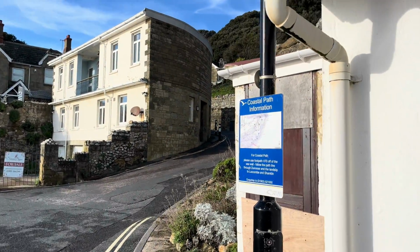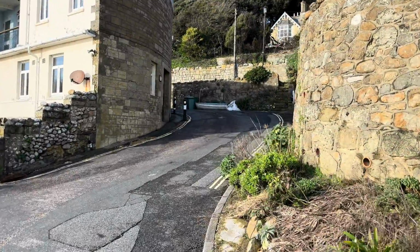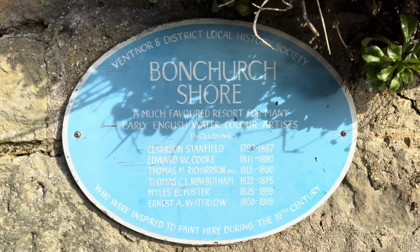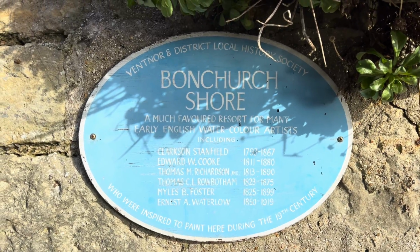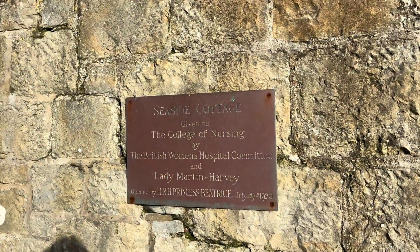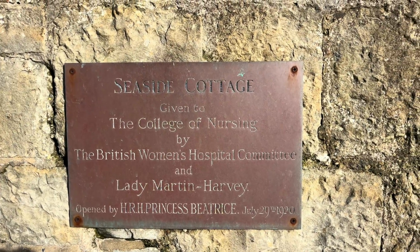Head up into Bonchurch, I think, up to the pond. And up to my van. A few people have stayed here, including the Cornish van dweller. In his van though, I don't think I count. Interesting. Princess Beatrice.